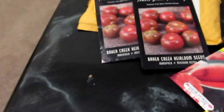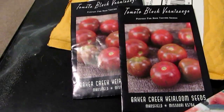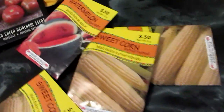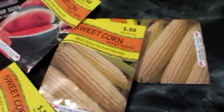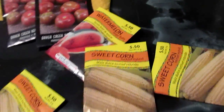And I'm going to do tomatoes this year. These were given to me by rareseeds.com. When you buy something, they'll put a sticker pack of seeds in there. And these are great for sauces. So it's not a real big tomato. So I'm gonna have to go back to what they call big boys.